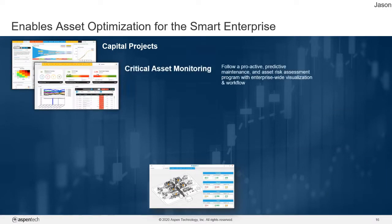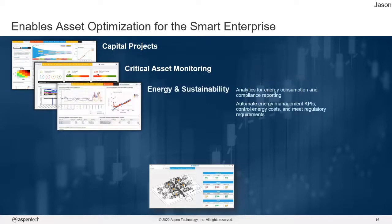The second one is around critical asset monitoring. What this is really doing is helping to minimize the amount of downtime at the sites, so that you can see these types of capabilities that you create in real time. Around energy and sustainability, we're trying to make sure that we automate the KPIs so that you don't have to go into multiple reports and try to understand what's happening at your facility. We can bring everything into one dashboard.